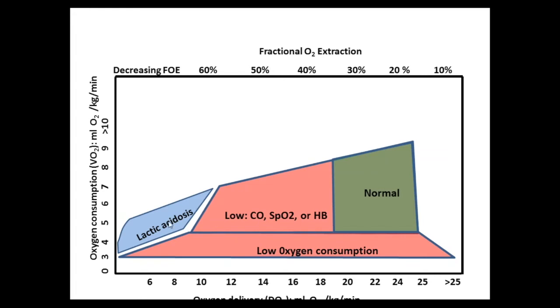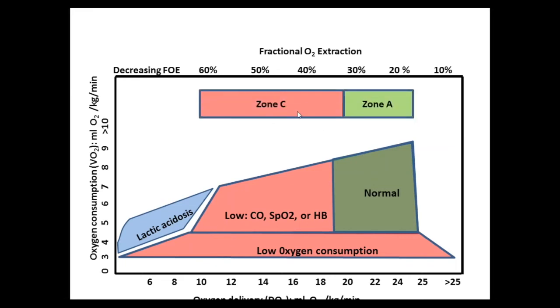Then that's the limit of lactic acidosis. With more decreasing oxygen delivery, the extraction cannot be increased anymore, and then the consumption will be decreased with production of lactic acid. So that's actually a very severe and very critical part. If you have lactic acid, you are almost at the end. So zone A is the normal zone, zone C is the compensatory zone, and then zone D is the disaster zone. When you have very low consumption and lactic acid, you are just at the edge of tissue necrosis.